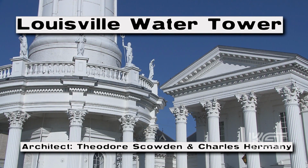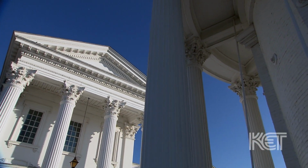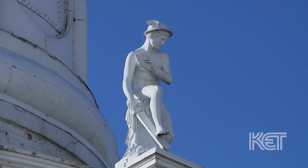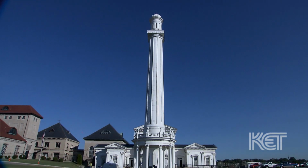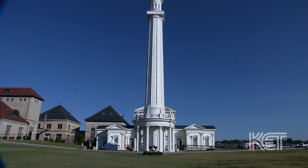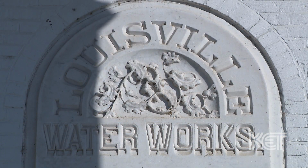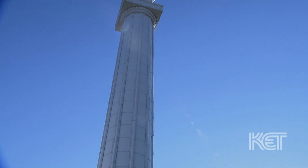The water tower, what an elegant solution to a practical need. It's yet another one of those great Greek Revival buildings in America. When boats were coming down the river to land at Louisville right before the Civil War, and there were 3,000 boats a year landing in Louisville at that time, it was like an announcement of what was to come. This served as our gateway arch to the city.